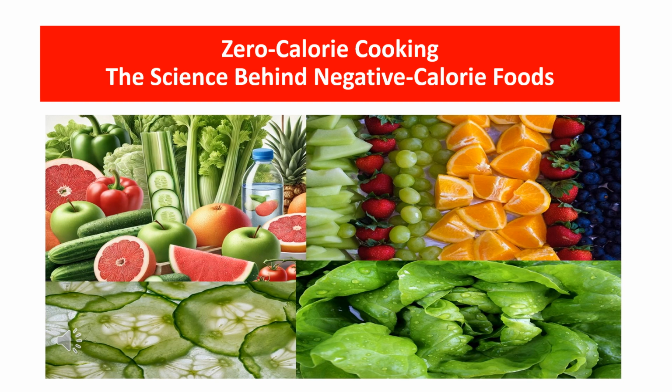Extreme diets focused only on low-calorie foods can lead to nutrient deficiencies and muscle loss. Instead of relying solely on negative-calorie foods, use them as part of a balanced diet that includes lean proteins, healthy fats, and complex carbohydrates. Nutritionists emphasize that while these foods help with weight management, the key is portion control and overall diet quality. Experts also suggest pairing negative-calorie foods with protein sources to maintain muscle mass and metabolism.